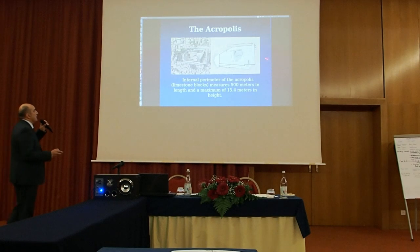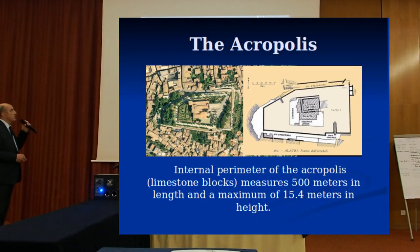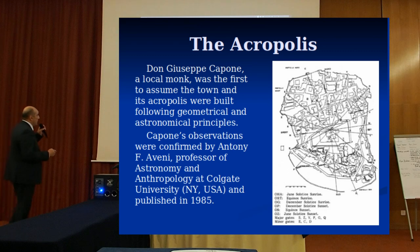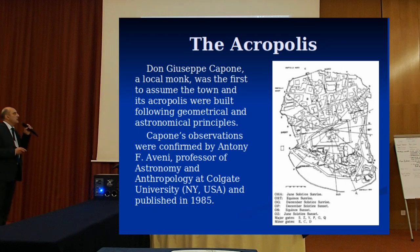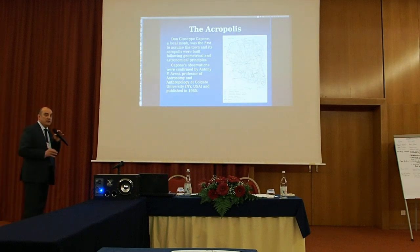This is the aspect. It's a big perimeter from the sky. This is the shape of the Acropolis. In 1918, an independent researcher, a local monk, Don Giuseppe Capone, was the first to assume the town and its Acropolis were built following geometrical and especially astronomical principles. His observations were confirmed by Anthony Aveni, who was professor at Colgate University in New York, and they published a paper in 1985. But after this, we don't have anything about this aspect.